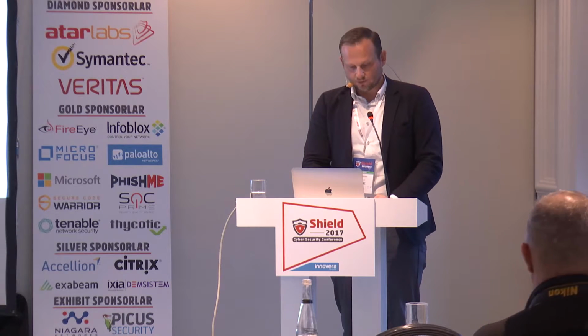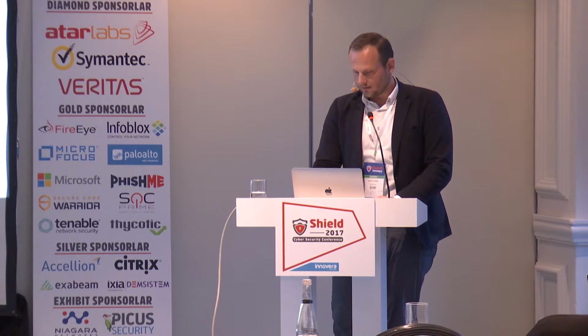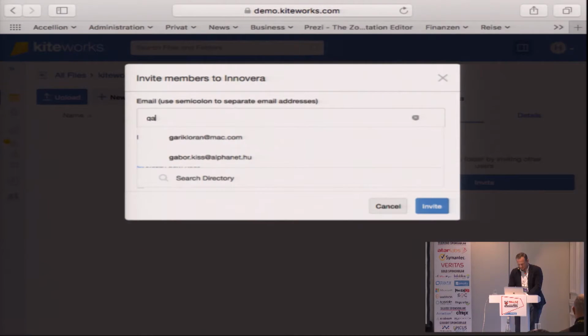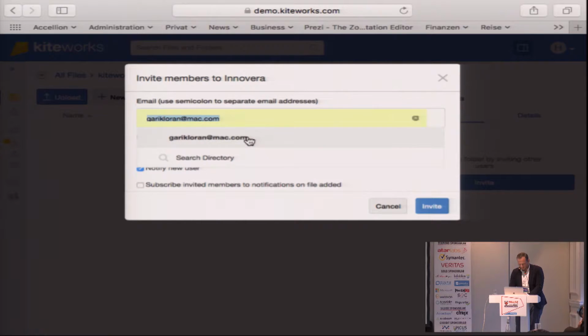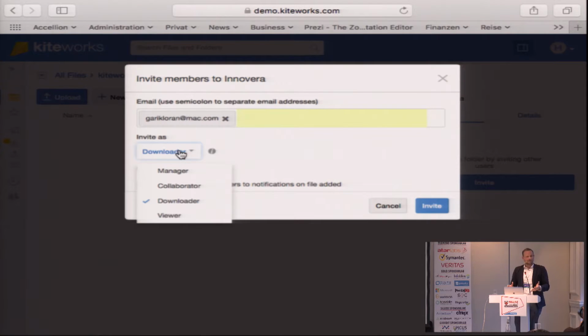So I created a folder, it's called Innovera here, and what I'm going to do is I'm going to invite me with my private mail address. I can give different rights, downloader rights, so all the data which is here can be downloaded. I can give view-only rights. All the data which is being viewed only in the web browser is with a watermark.